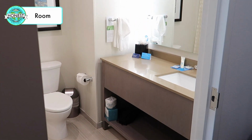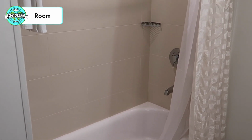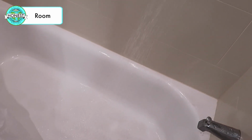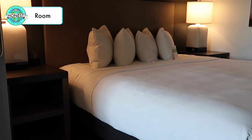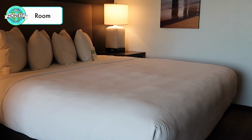Second, the shower in our room had the worst shower pressure I've ever seen in any room in Anaheim. I don't know if this is the case in all the rooms, but it was in ours, so if you stay here, let me know. My biggest complaint though is that the beds were hard as a rock. While I'm not a fan of super firm mattresses, I know that some of you are.